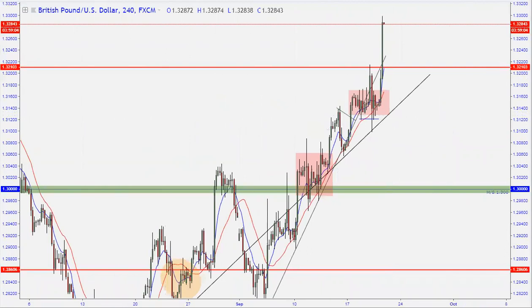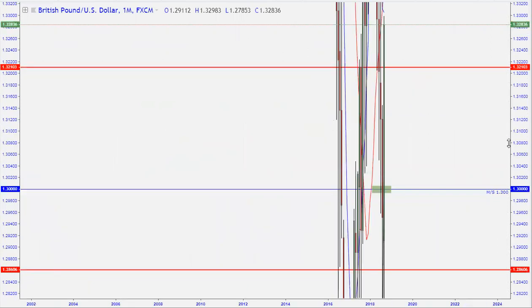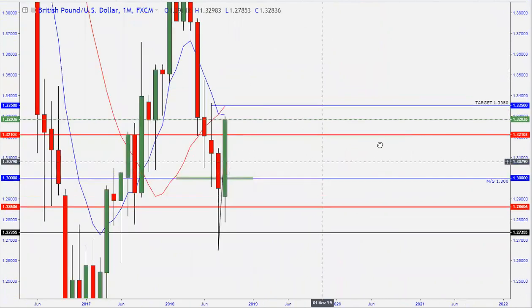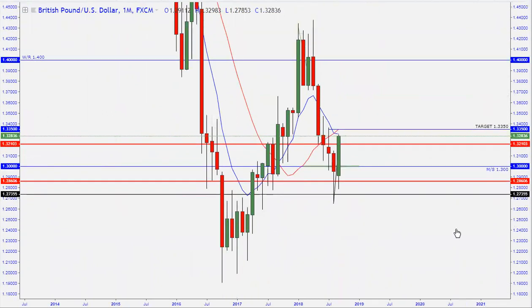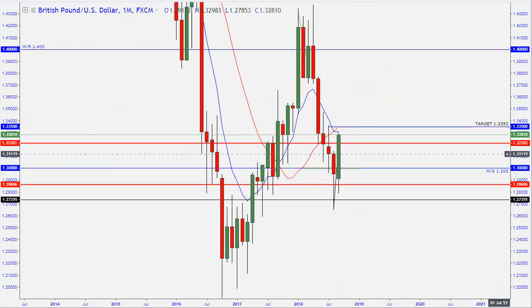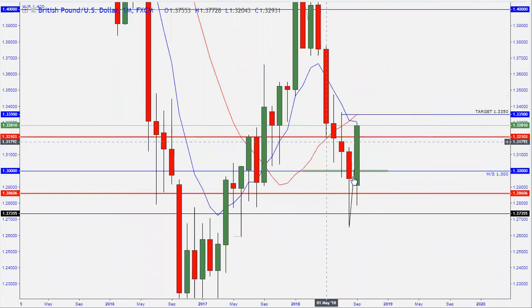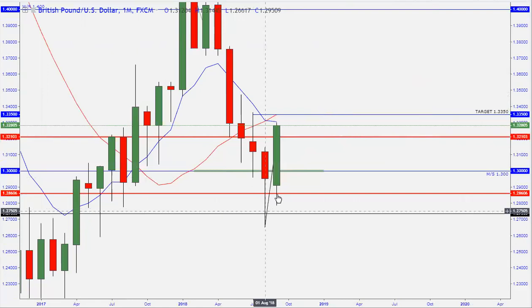So I'm just going to go up to the bigger time frames and show you guys why we actually took the trade. On the monthly time frame, we can see that the market pushed up, and we had our push to the upside and our exhaustion around the 1.28600 area. We established a monthly support around 1.3000. On the monthly time frame, we had a seller's exhaustion at this area over here.